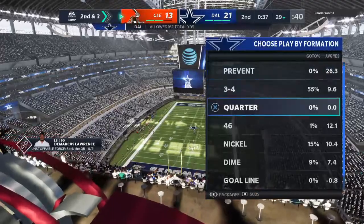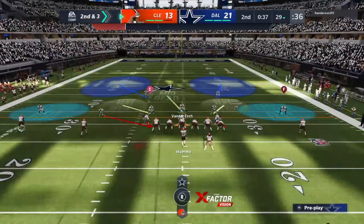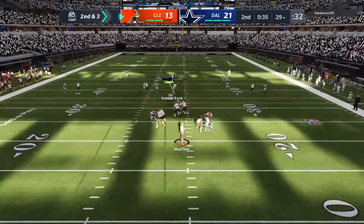Can he make a play? Can he get into someone that we're going to trust to take care of the ball? If that's the case, I might push it a little bit here and try and get something before the half runs out. Able to get 7 on that 1st down pass play. 2nd and 3.